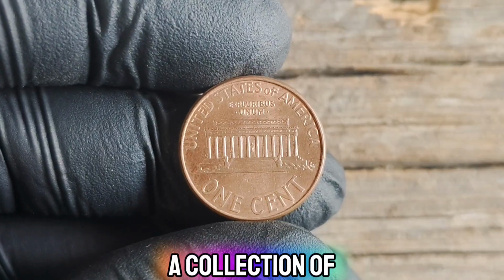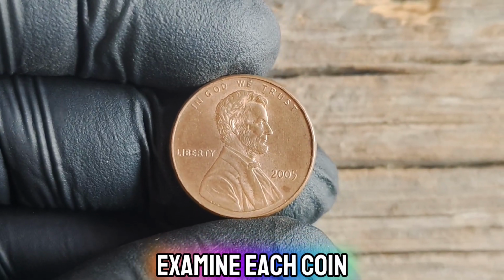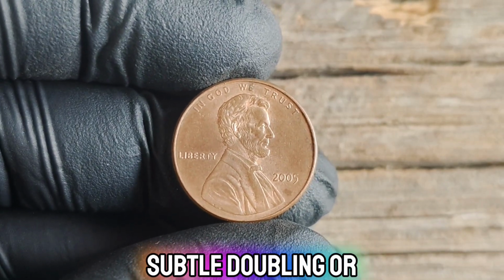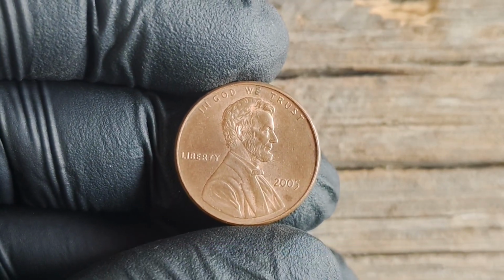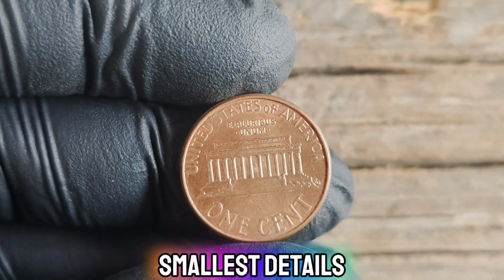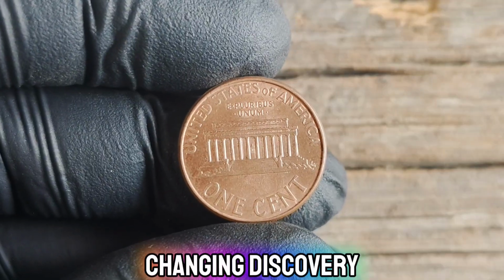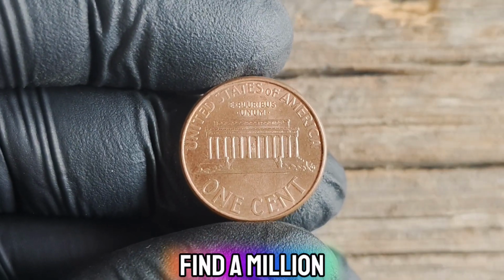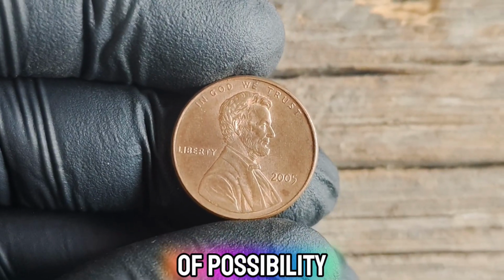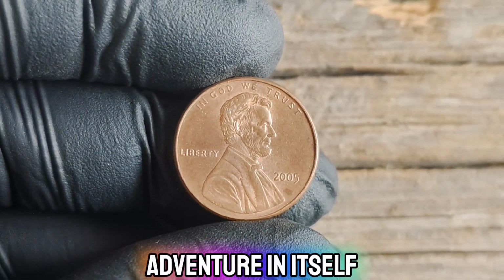If you have a collection of pennies at home, now is the time to take a closer look. Examine each coin carefully. Check for missing mint marks, subtle doubling, or irregular metal strikes. Use a magnifying glass if you have one, and pay attention to even the smallest details. You could be holding the key to a life-changing discovery. And even if you do not find a $1 million coin today, the thrill of searching, the excitement of possibility, and the knowledge that such treasures exist is an adventure in itself.